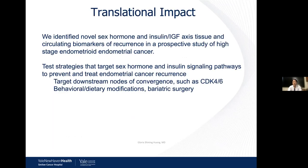So the translational impact of these findings is that we identified novel sex hormone and insulin IGF axis tissue and circulating biomarkers of recurrence in a prospective study of high stage endometrioid endometrial cancer. And this led to a motivation to test strategies to target these pathways for prevention and treatment of endometrial cancer and endometrial cancer recurrence.